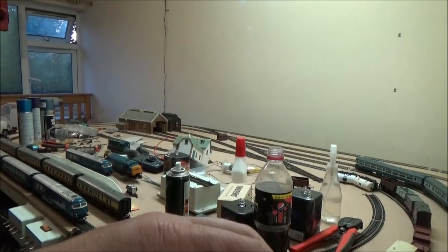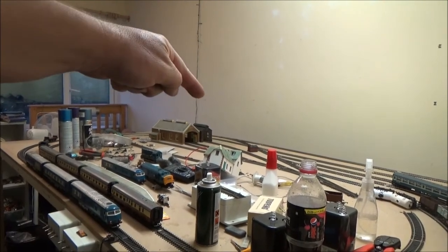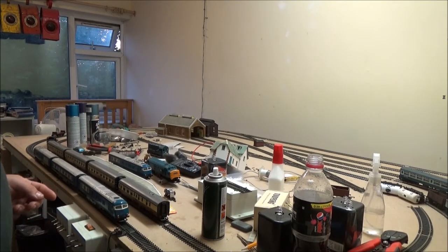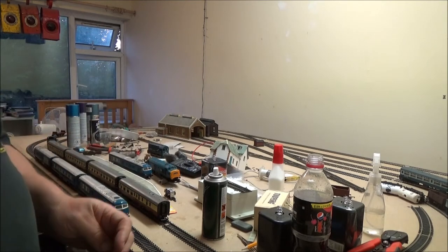So, I'm going to start with what I feel is the most boring bit, which is an issue I was having with one of my points. I'll just show you where it was. It was actually right over the back. There. Basically, the first set of points on my layout to bring the trains into the sidings. That's the one that was being a problem.